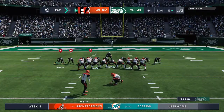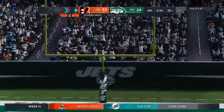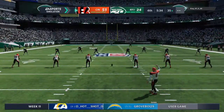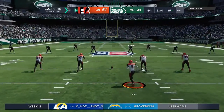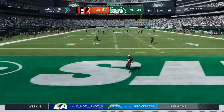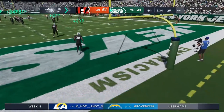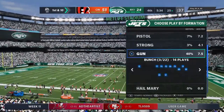Well, this is exactly where I expect teams to take a shot. Right after a turnover, you count on the defense being a little bit jumbled coming out on the field, maybe catch them back on their heels, and that's exactly what they did there. They threw it downfield and really created a big play. Yeah, you said jumbled. They were the definition of jumbled defensively. One play and into the end zone. The Jets take over first and 10 at their own 25-yard line.